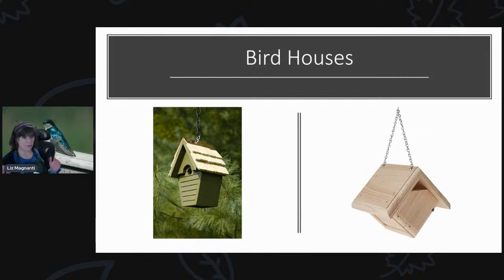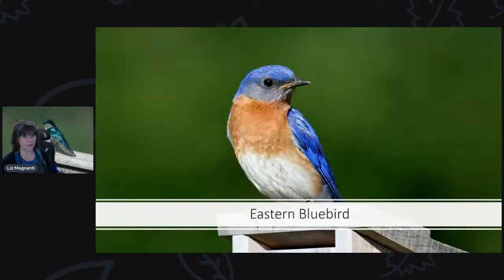And while not all birds will nest in a house that swings around, some birds like chickadees and wrens are really well known to do that. And if the hole in the house is big enough, you might even get sparrows in there. Every once in a while, we hear about a downy woodpecker nesting in something that's hanging. So that is another option. You can put out hanging houses and still attract different birds.